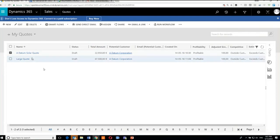What you see over here are two quotes. One of my quotes is 20,950 euros. Obviously, the CRM is the European one. It's a CRM4 one. I set it to euros. Obviously, you can do dollars and other currencies as well. So it says 22,000 and so much euros here. It says 67,500 euros over there.